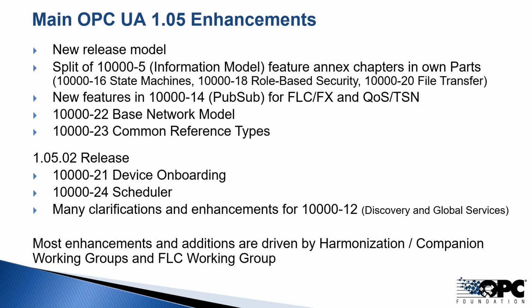The main enhancements in OPC UA 105 are the new release model and the splitting of the Part 5 appendix chapters into separate parts for Part 16 state machines, Part 18 role-based security, and Part 20 file transfer. For Part 14 PubSub, we have added many enhancements for OPC UA FX requirements and quality of service parameters. The main feature enhancement was a way to apply configuration changes in one atomic step.